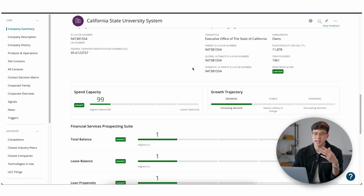And this will save you a ton of time. You would only be going after people that actually have a budget, and you just ignore all the people that are not doing too well as a business and can't afford your products and services. And it gets pretty crazy because you can dive even deeper, right?